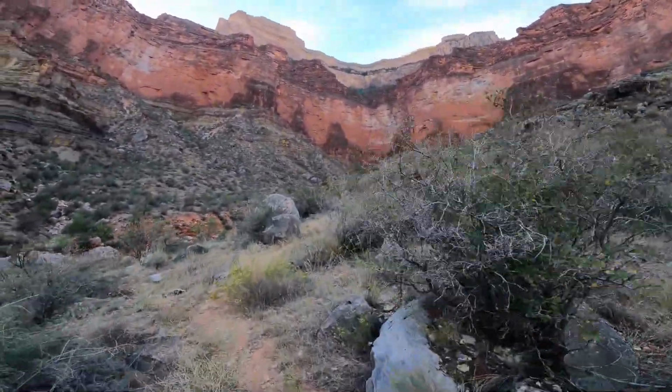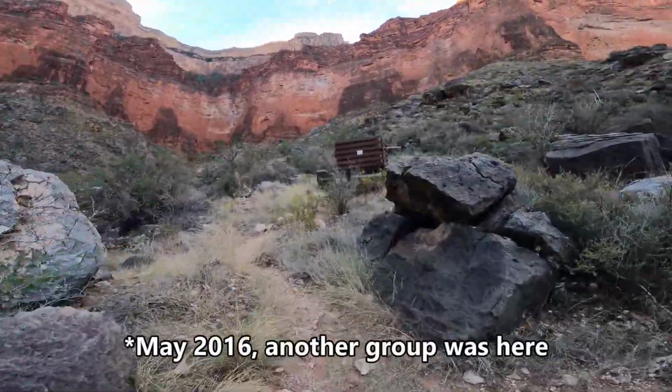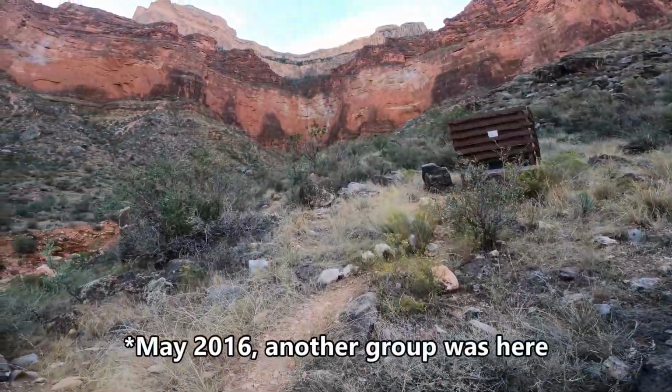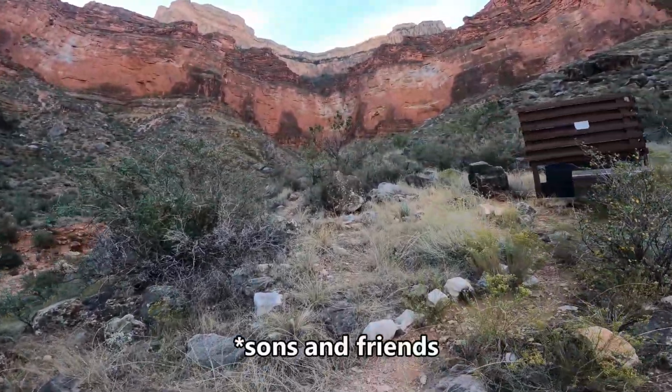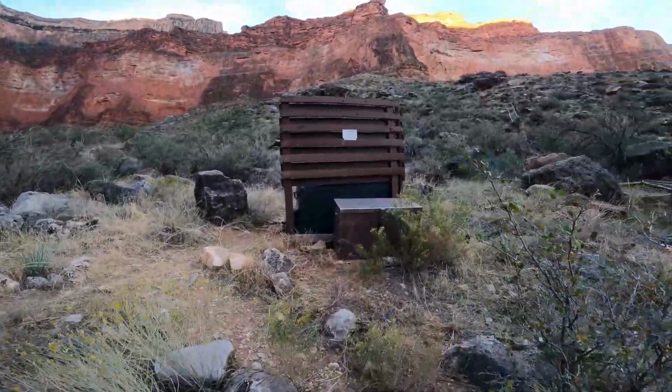But yeah, like I said, I've stayed here once before, May of 2015, and that was my first off-quarter solo hike, actually my second solo hike. And when I got here, about the same time, a group of six guys showed up, like a dad and some sons. And okay, here we are at the little brown box toilet.